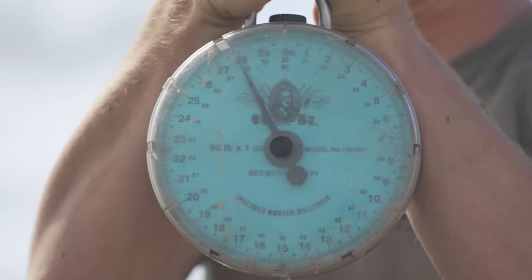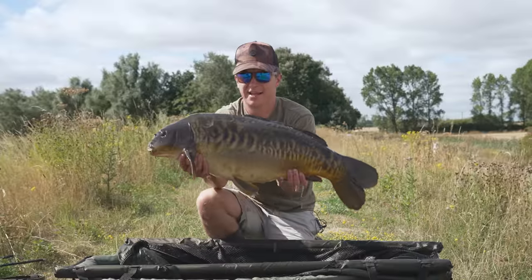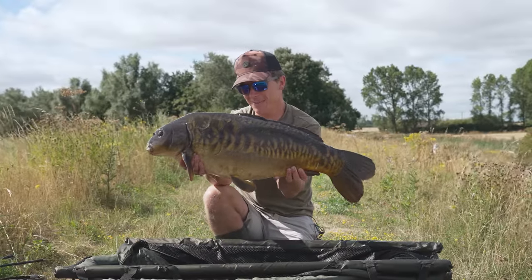Under 28. Well, look at that, just under 28 pound of Fenland mirror carp.